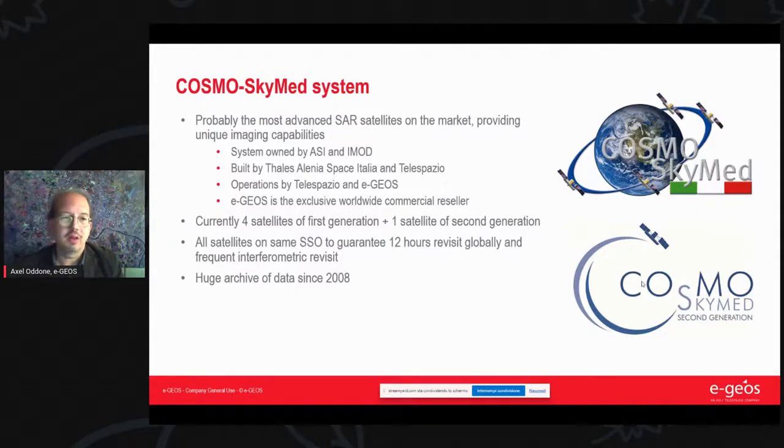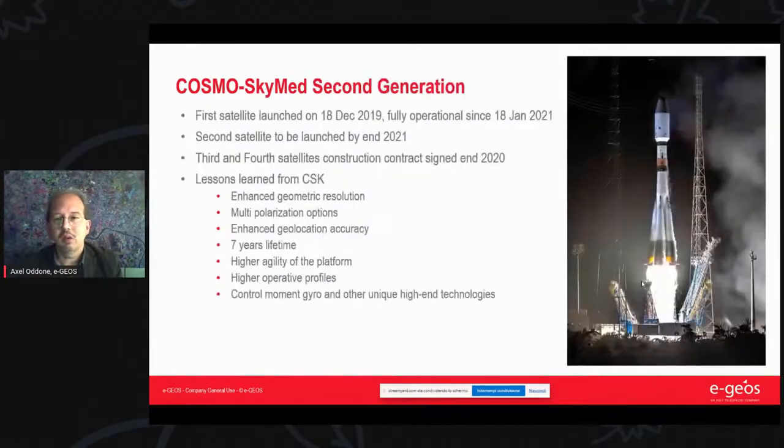Currently, the constellation of COSMO-SkyMed is composed of 4 satellites of the first generation and 1 satellite of the second generation, and they are all in the same orbit in order to guarantee the 12-hour revisit and a frequent interferometric revisit. And of course, COSMO-SkyMed being available since 2008, we have a huge archive of data. Coming to the second generation, the first satellite was launched at the end of December 2019, and it's now fully operational and available for the users. The second satellite is going to be launched by the end of this year, and there is already construction going on for the third and fourth missions of the second generation.